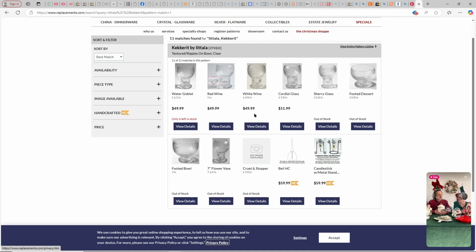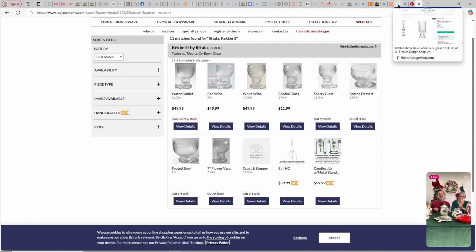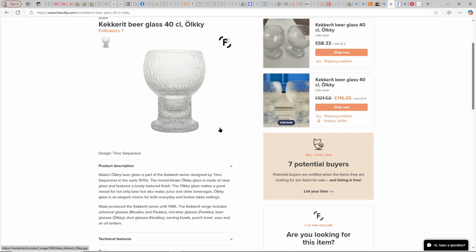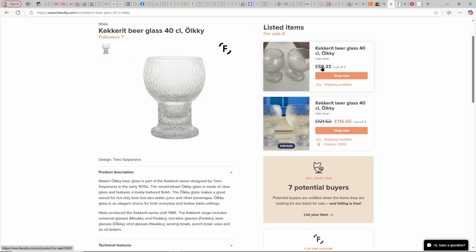The problem here is though that this price will be the very top price you can pay for it. And if you look at this one here, where they're selling two beer glasses for effectively £30 a piece. Oh no, that's Ultimate. So I'm looking at the wrong one there. This is Ultimate Thule. This is new. Sorry, wrong one. There we go. So they're selling beer glasses for £58.33. So it's almost £30 a piece.